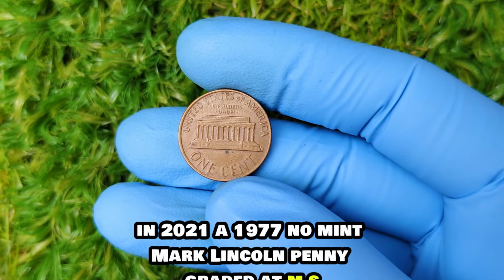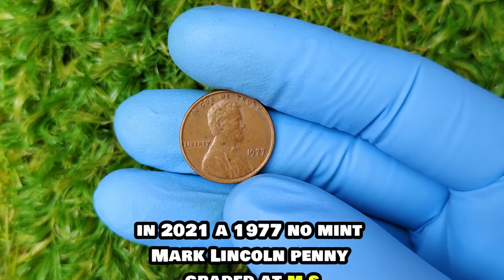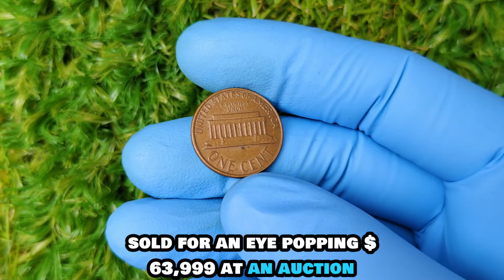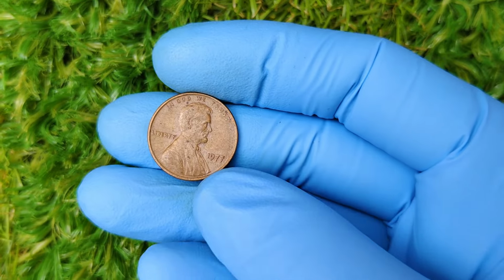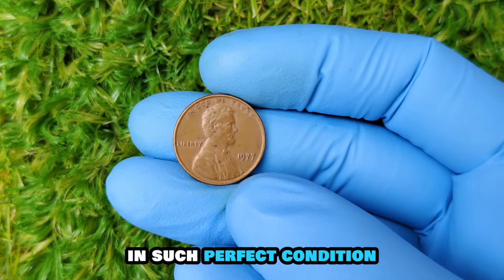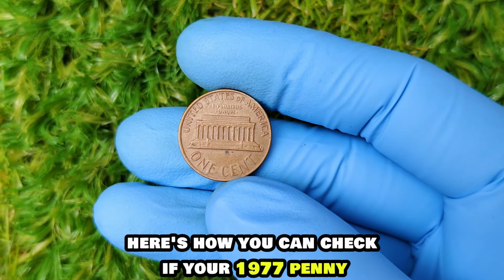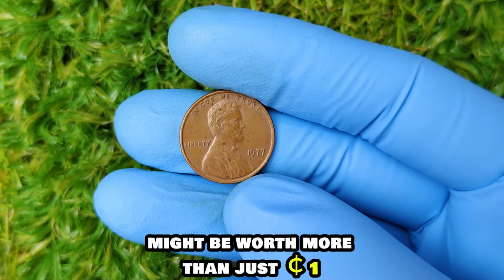In 2021, a 1977 no-mint mark Lincoln penny, graded at MS 67 Plus by the Professional Coin Grading Service, PCGS, sold for an eye-popping $63,999 at an auction. The sheer rarity of finding a penny in such perfect condition drives its value through the roof. Now, the big question: could you have one of these rare coins in your collection? Here's how you can check if your 1977 penny might be worth more than just a cent.